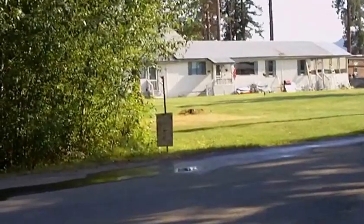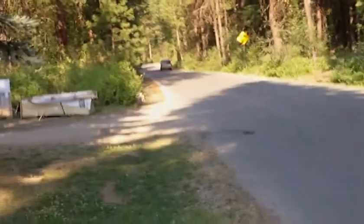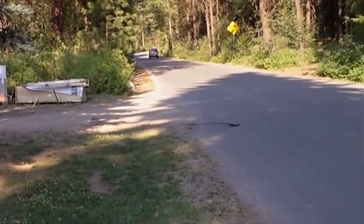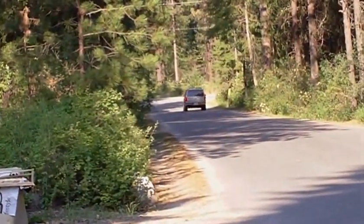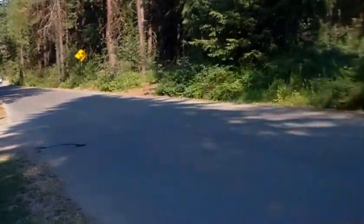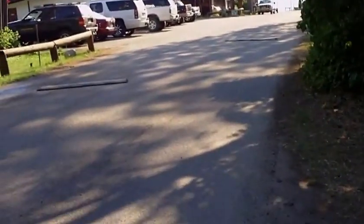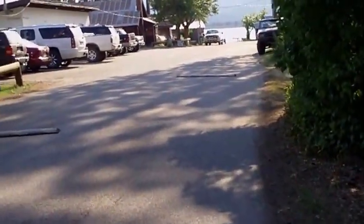Hope the audio works on this pretty well, because yeah, that's the road we came in on. He just ran over a cattle guard. You could hear it a little farting, kind of. Well, I did at least. This is the way in. Showed it a little bit earlier, but it was kind of hard to see.